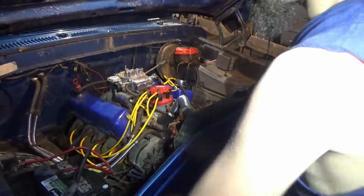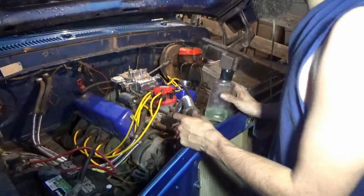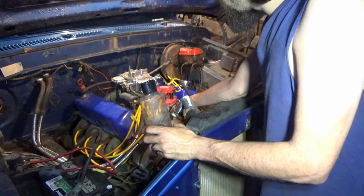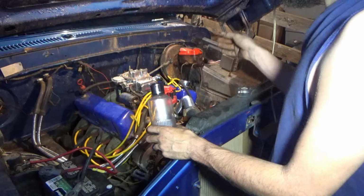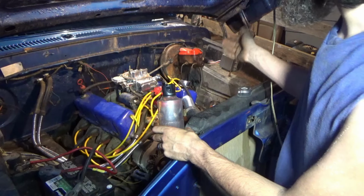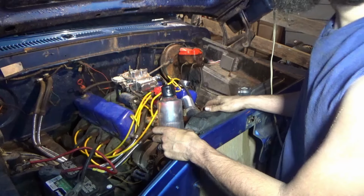Alright guys, I think we're going to go ahead and try to start this thing. I do not have an ignition switch in here, so I'm going to have to jump the solenoid. We did fill the radiator with water. I have a hose here to complete the top radiator hose. I've got the brake reservoir filled up, if you've noticed. Well, I guess you'd say master cylinder.